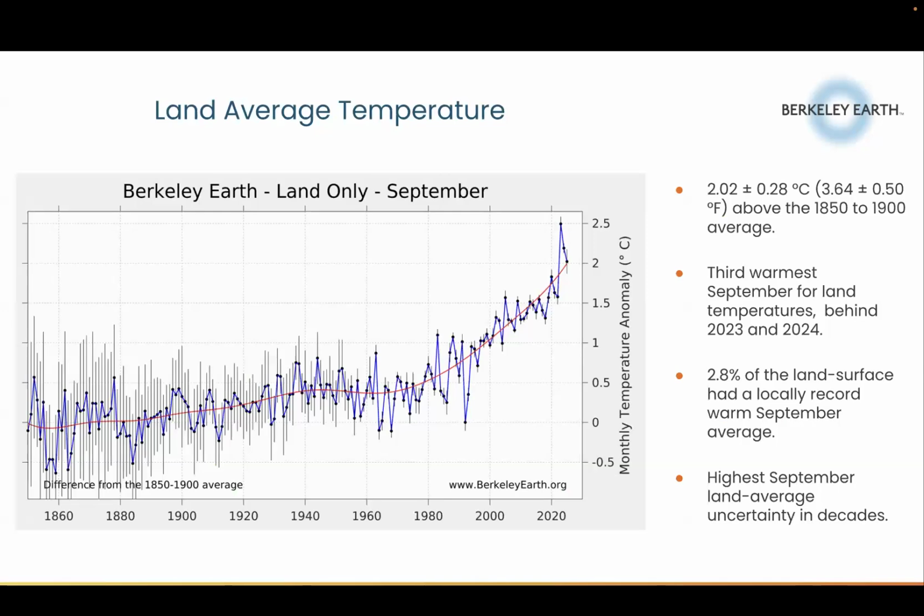Turning now to some more details about weather in September. This is now the land only average, the global land average. It was, again, the third warmest average for global land in September, at about 2°C above the pre-industrial baseline. And I would note here that the uncertainty on the land average is the highest it's been in several decades, and that is, in part, due to the disruption to NOAA data flows. And we will update our products when the data becomes available. So this is expected to be a temporary bump in uncertainty, but still well within the ability to understand what is going on with the climate.